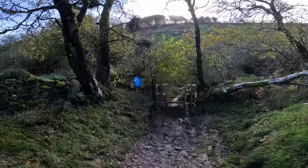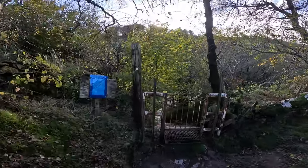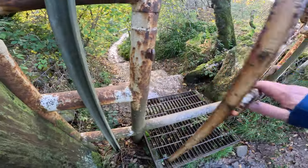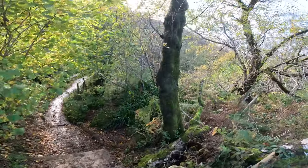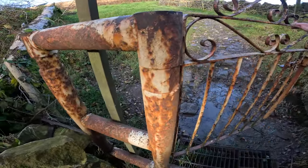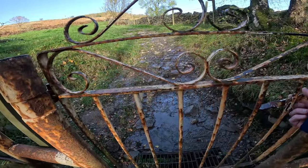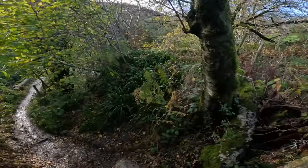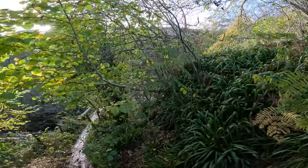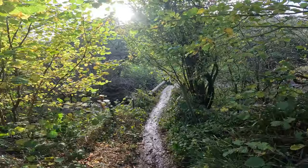Look at this cool old gate here. I'm sure we used to have a garden gate like that years ago. Brilliant. Oh, a good creak to it. Superb. Fantastic. It's like a little bridge down here. Just watch it here, so slippy in the wet.